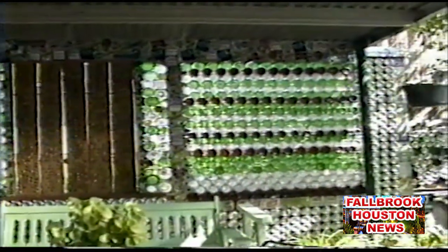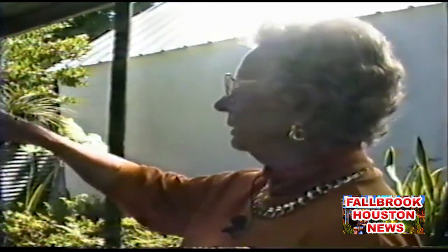So what kinds of bottles are these? These are mostly beer bottles. There are some other kinds of bottles in here, though, but most of those are beer bottles. A few wine bottles.